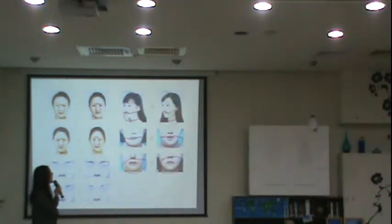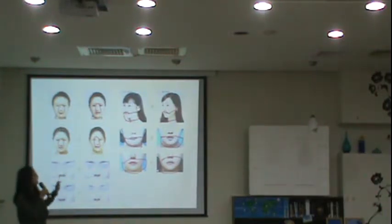Next are the chin surgeries. The doctor has done reduction surgeries on the bone for these patients, and after their chins are reshaped, their faces look smaller and the appearance looks better. Next.